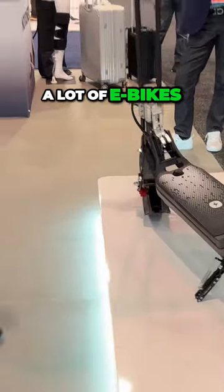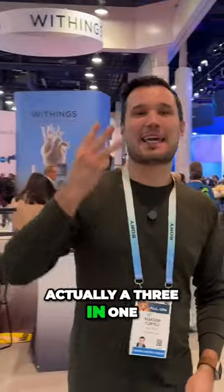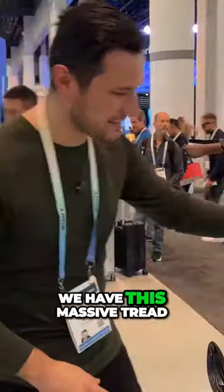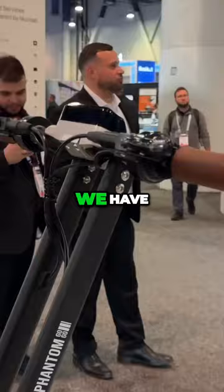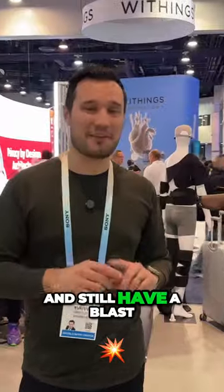Now, the next one is this insane scooter contraption. Now, we've covered a lot of e-bikes. People have different scooters, but this thing is actually a 3-in-1. As you guys see, we have this massive tread on the back, and then on the front, we have this ski that you can attach, and that allows you to go in the snow, whatever bad weather you have, and still have a blast.